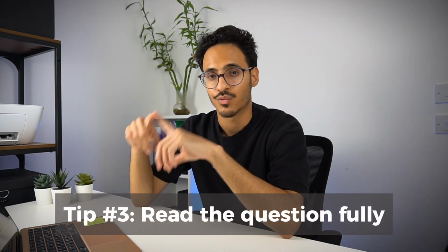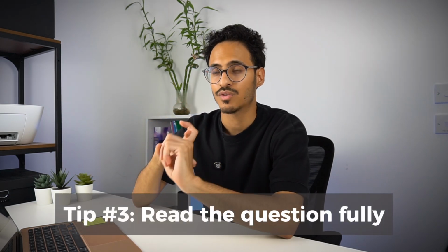Third point, read the question fully. I've been told by many of my colleagues that a lot of the time when they get a question wrong, it's not because they don't know the answer, it's because they read the first few lines and then they assume that they understood the point of the question.